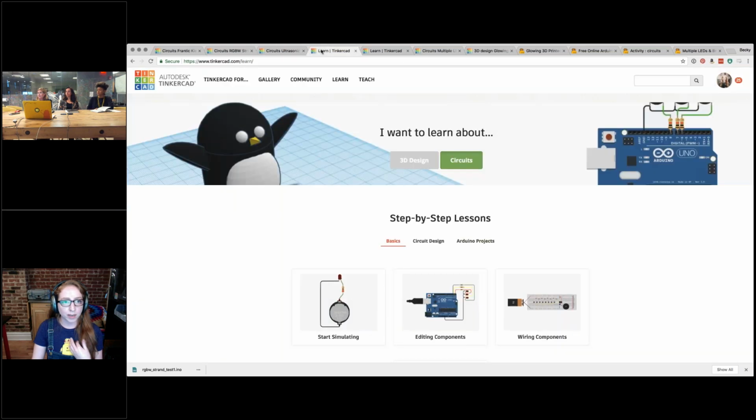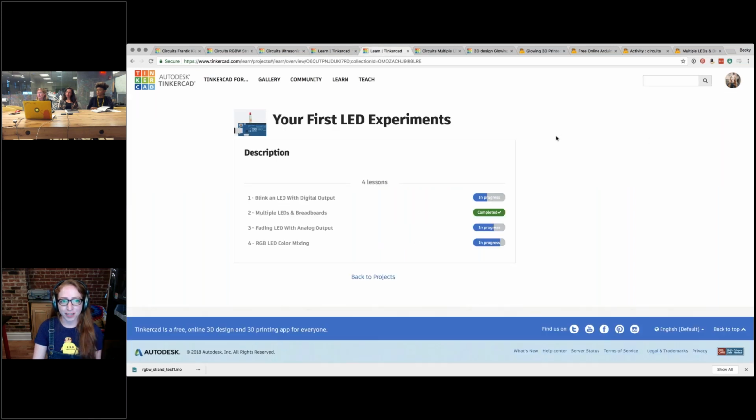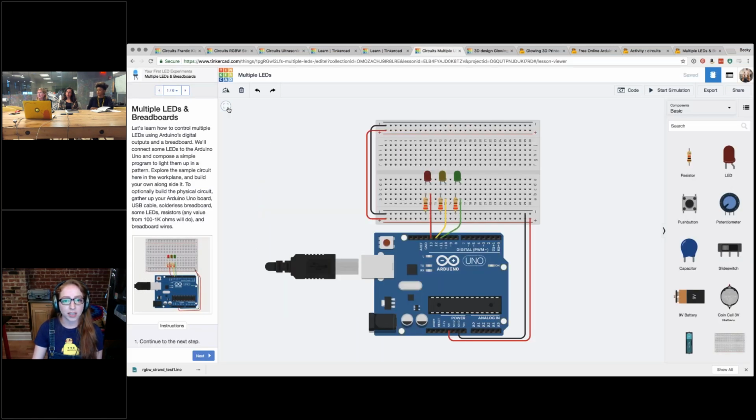So let me take a step back. Now that I've shown you a couple of the features and you're like, wow, that's cool, but whoa, that's scary. This is the Tinkercad Learning page. So when I go to tinkercad.com and I navigate to the Learning tab, I'm going to click on Circuits and then Arduino projects, and you'll be able to find these first LED experiments lessons, which will not only show your completion progress so that you can document your learning from this webinar today, but also just get you up to speed.